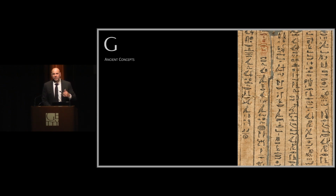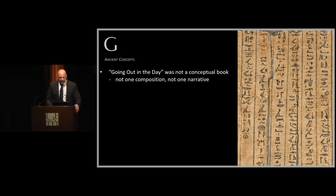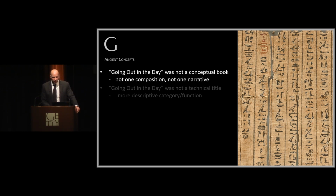So there's a difference between our conceptualization, born in the middle of the 19th century, Book of the Dead, versus these ancient conceptualizations, right? So for the ancients, going out in the day is not a conceptual book. It's not one composition. It's not one narrative, right? It's this compilation of these smaller compositions. It's not a technical title. It's more a descriptive category or a function, right?